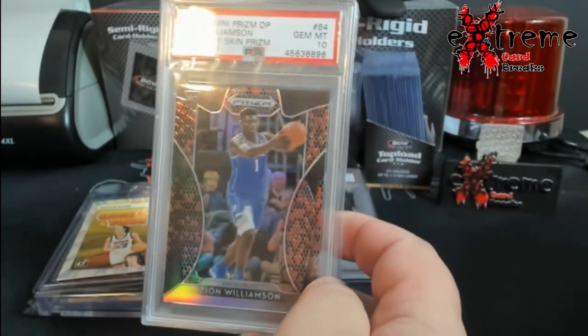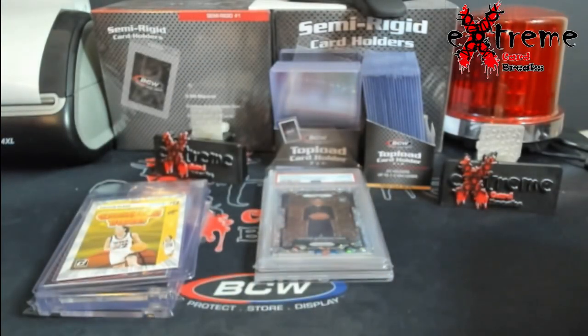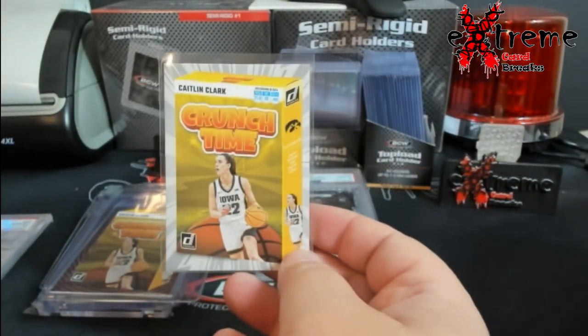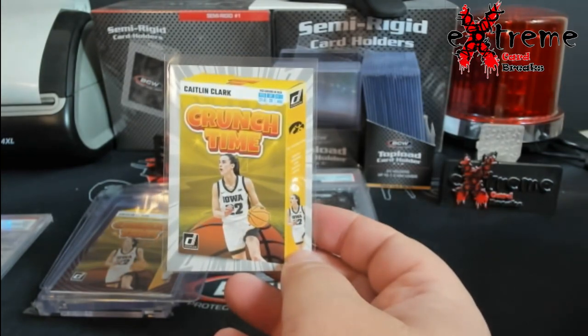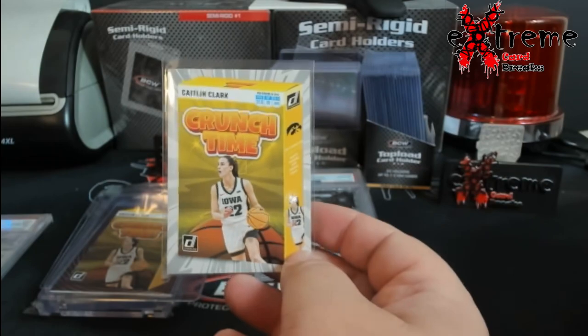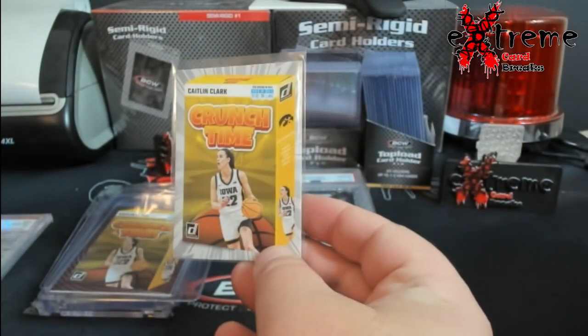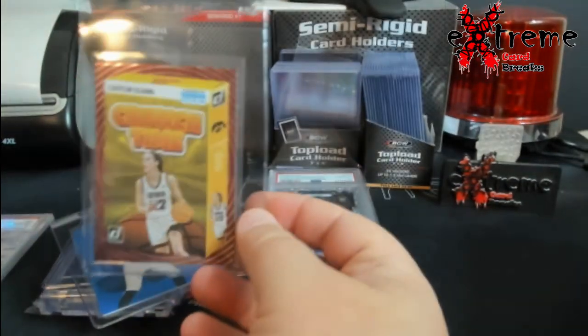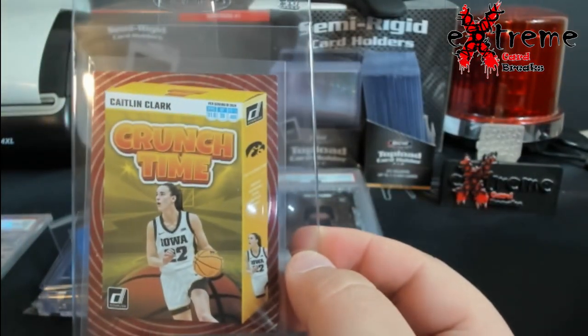So that pretty much covered it. He threw in all this extra stuff just to cover up some of the costs. So there's a Caitlin Clark. There we go. Oh, my gosh. Shows I talk too much today. Crunch time. I happen to notice now it's off-centered, so I'll just throw that to ComC, get a couple dollars for it. The red variation.